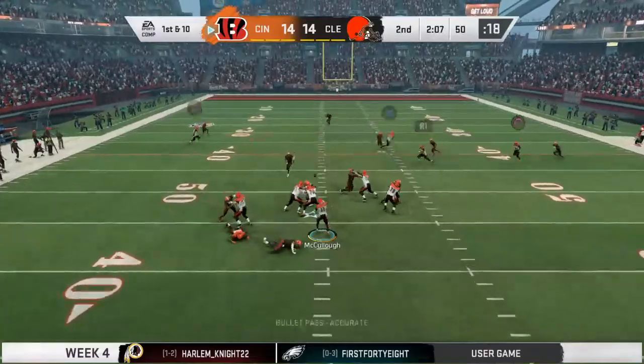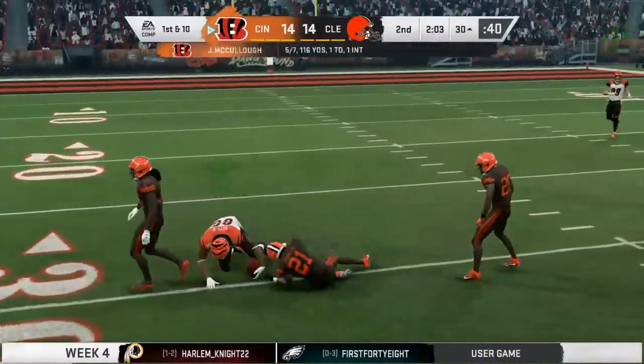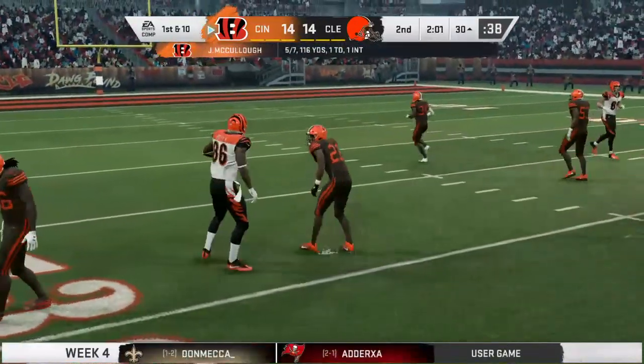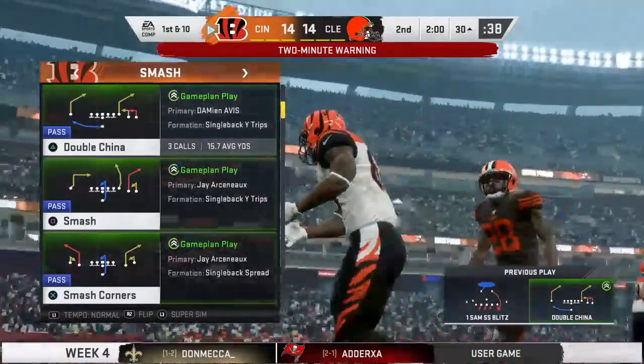From the midfield stripe, they'll look to throw. Throwing left side, it's complete. And he is brought down, but not before reaching the 30. Chewing up big yardage. Another nice gain there. This one goes for 20.